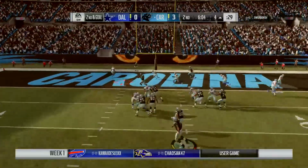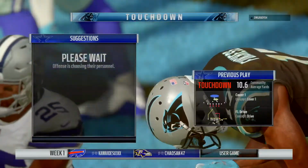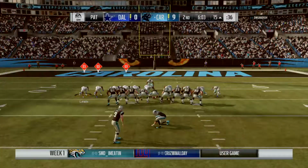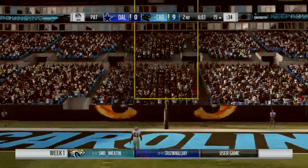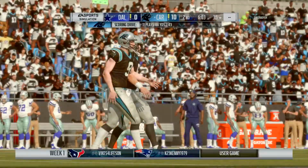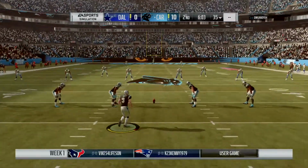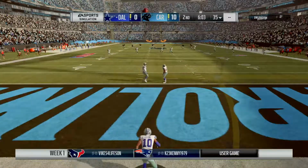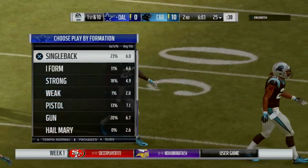On 2nd down, here's Newton. And he'll take this into the end zone. Touchdown, Carolina. Devin Funches from 4 yards out. And the Panthers add on to their lead. And he's able to put it through. Gano out to kick this one away. And this will be a touchback as that sails over the end line.